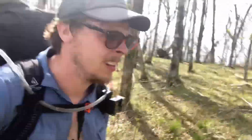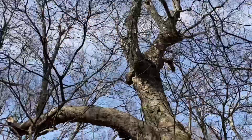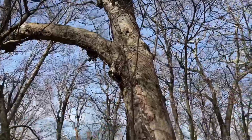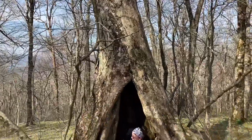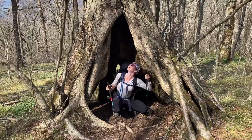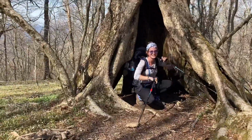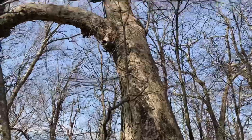So cool. This crazy tree. Oh, Kiki's inside it. How's it in there? I think I'm the only one in here, but I'm not sure. Pretty cool.